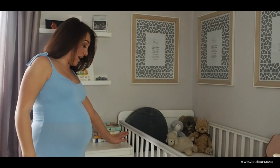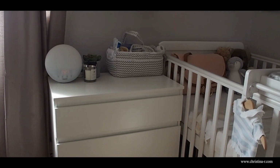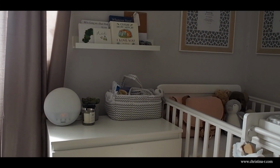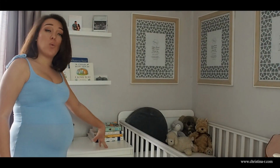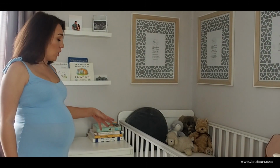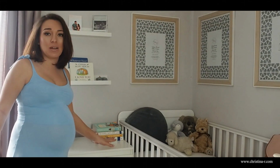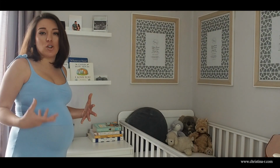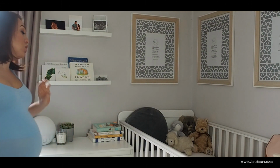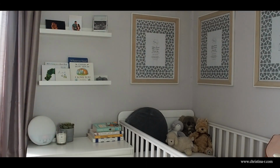Next to the cot bed is actually this chest of drawers, and this is just a £35 chest of drawers from IKEA, just one of their simple ones. I wanted something that was white, simple, went with the room, and also wasn't too big for the bedroom area, but still big enough to house his items that are going to be needed on a regular basis. So we actually store in here, I'll show you.